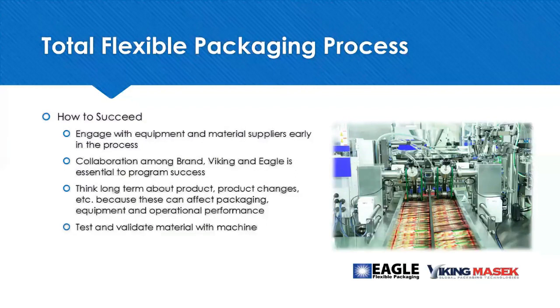Long-term success, think about the product changes. As I mentioned early on, anything in terms of a product change, from seasonings to size to dimension to an extension, to go from pretzels to chips, may sound easy, but all of those can impact the performance of not only the equipment but the film itself. And the last line is also absolutely critical: test and validate.